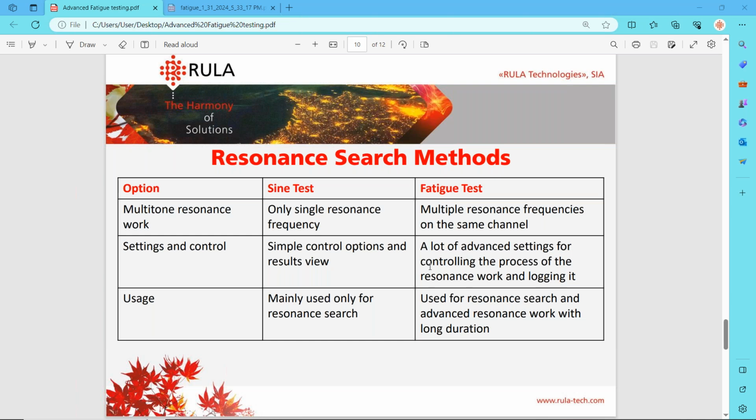In Sine test, RSTD is used just for resonance search, to find the resonances, while fatigue is more applicable for the procedure of dwelling on the resonances, especially if we're talking about very sensitive objects, dwelling for a very long time, where safety is crucial. So for long duration and destructive tests, fatigue is your go-to test.